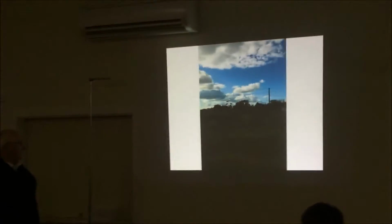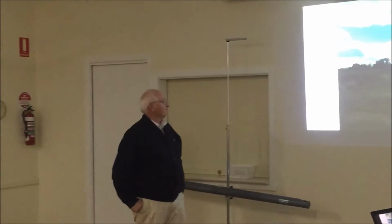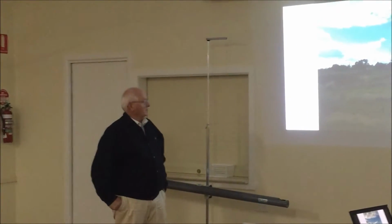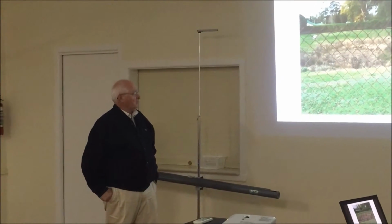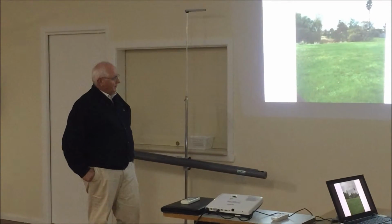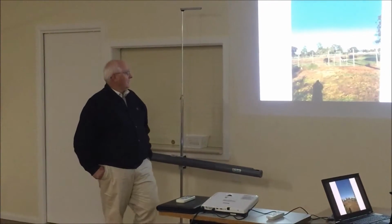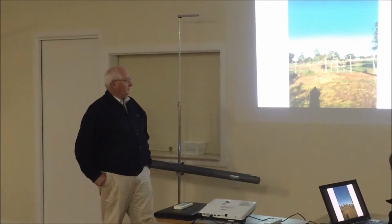That's just a picture of, I think, the Corcoran Street retention basin. Probably a couple of pictures in there. Click through them. That's the little one up in Jerilderie Street. That's the one at the back of the water treatment works. And this is the newer one up the back of the hospital.